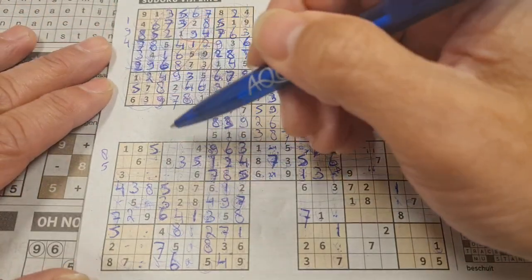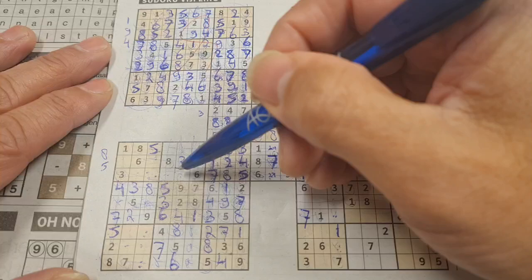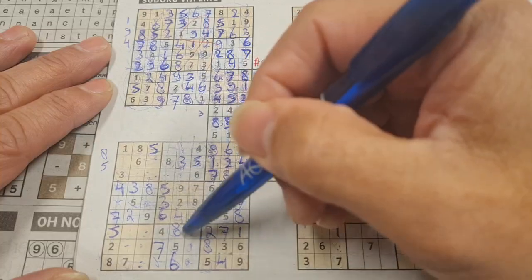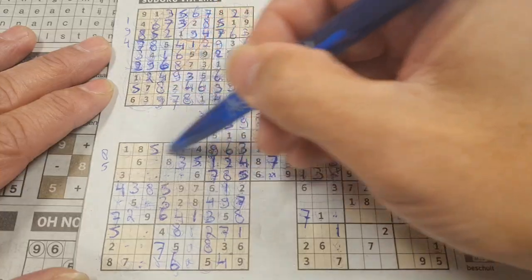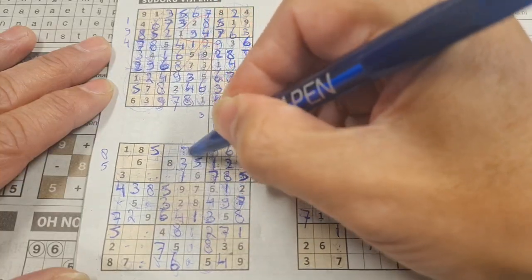Then 2 numbers left now in the middle column. 4 numbers, the 1 is missing, the 2, 3, the 4, the 5, the 6, 7 is missing. 1 and 7, 1 and 7, we have a 1 in the first row, no 1 there. 1 should be here, the 7 goes there.